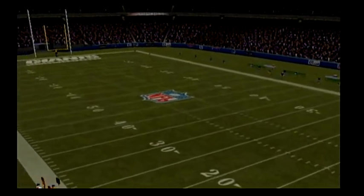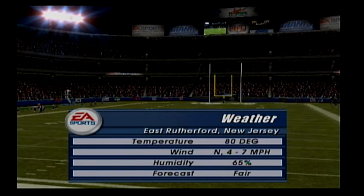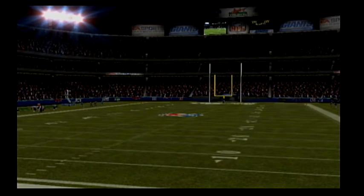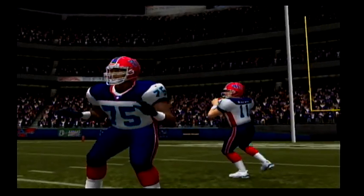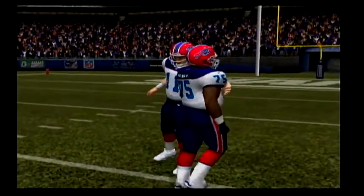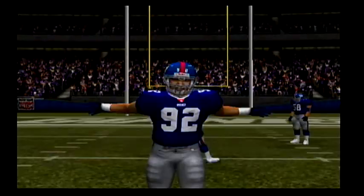Rutherford, New Jersey, Giants Stadium to be exact, is the setting for today's game. Glad you could be with us. Tonight's game promises to be a good one. Both teams extremely well prepared as the Buffalo Bills come into town to face the New York Giants. Hi, and welcome everyone to another great NFL football telecast brought to you by the fine folks at EA Sports. I'm Al Michaels, joined by John Madden.